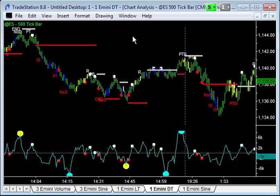So it is possible to trade really compressed ranges like today, as long as you're using end of trend warning signals and lining those up with your cyclical turns on the 4,500 tip bar chart. Anyway, hopefully there'll be a little bit more activity in Thursday's trade, and good luck with your E-mini trading.